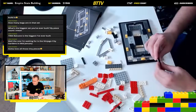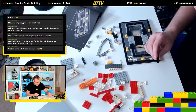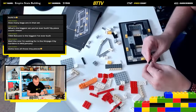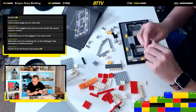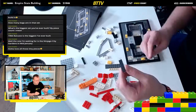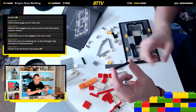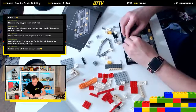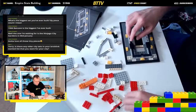So we need another 1x4 tile. And then this time we need 1x2 clear, a 1x1 clear, and another 1x2 clear, and it overhangs like that, and then you cap it with another single black. So you've got a 1x5 essentially piece. You need that twice, and that's going to form into the middle part here, sort of the main entrance, I guess.